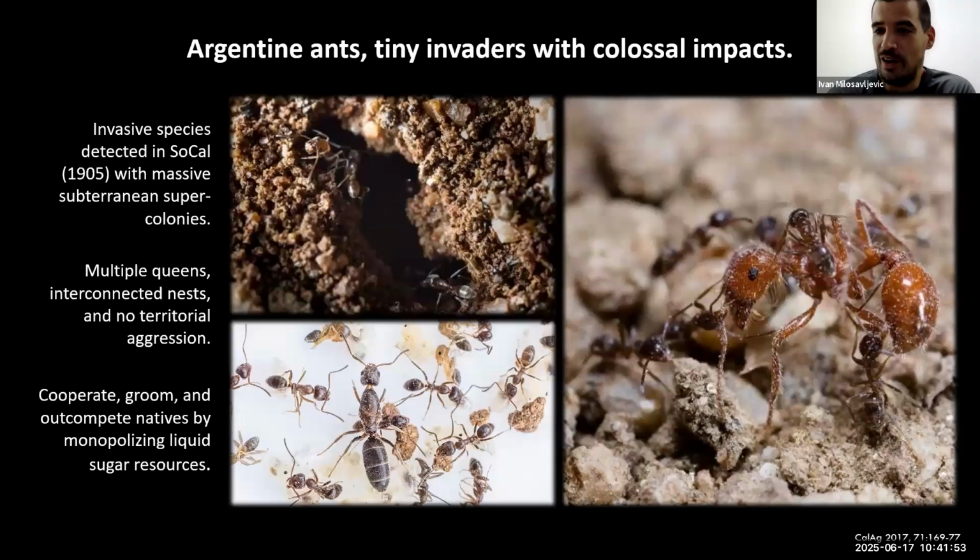So Argentine ants are also invasive like brown garden snails, right? As their name suggests, they're not native to California. They have been introduced here since 1905, which is where the first record is dated. They're native to South America, really to the basin of the Paraná River in Argentina, and some parts of Brazil as well.